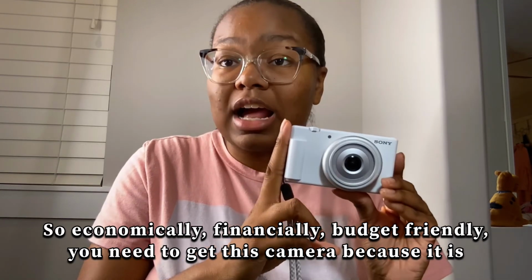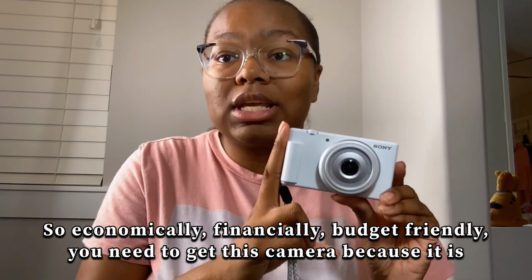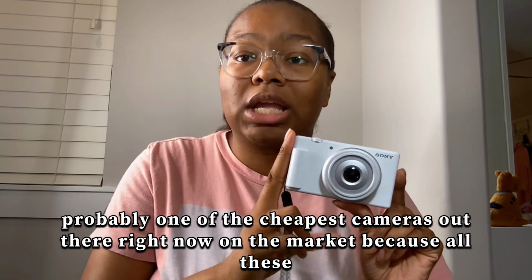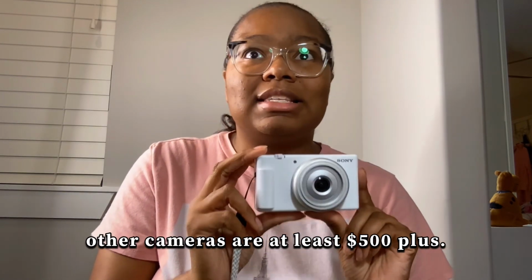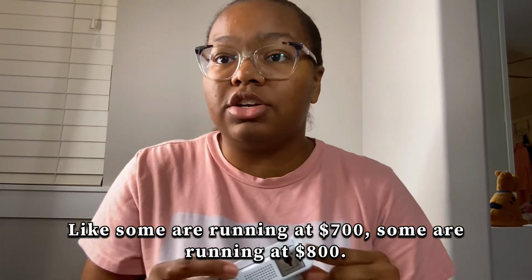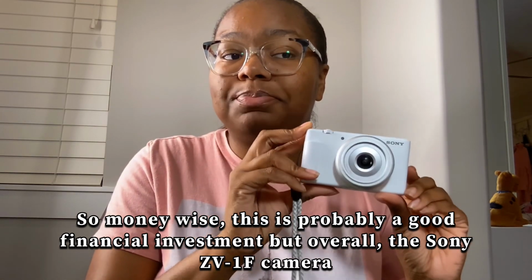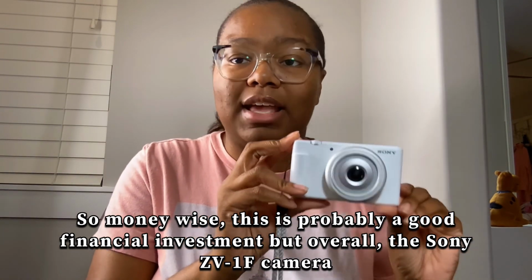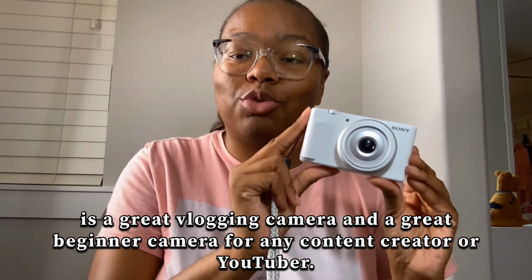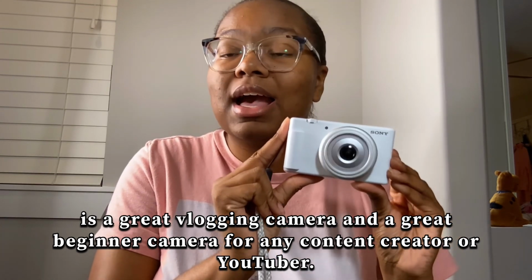So economically, financially, budget friendly, you need to get this camera because it is probably one of the cheapest cameras out there right now on the market, because all these other cameras are at least 500 plus. Like, some are running at 700, some are running at 800. So money wise, this is probably a good financial investment. But overall, the Sony ZV-1F camera is a great vlogging camera and a great beginner camera for any content creator or YouTuber.